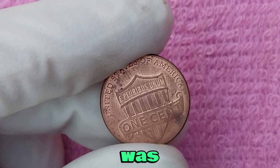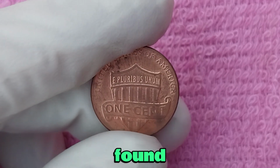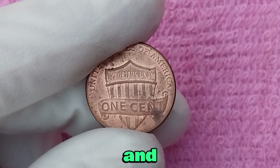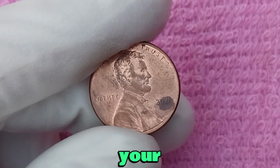Some say the coin was discovered in a roll of bank-wrapped pennies. Others claim it was found in loose change. One thing's for sure, the hunt is on, and people are checking every 2021 penny they can find. Final thoughts: is your penny the jackpot?